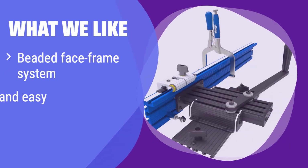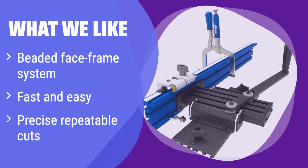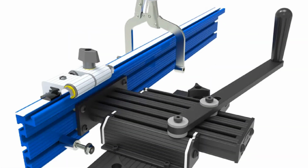What we like. This system is engineered for creating fast, affordable, and easy beaded face frames. It works seamlessly with your existing router and router table to ensure precise, repeatable cuts. If you frequently build cabinets or furniture and want to add a professional beaded detail with minimal fuss and maximum accuracy, this system is a must-have.